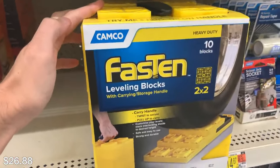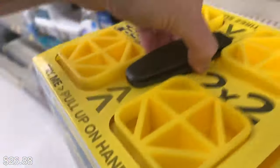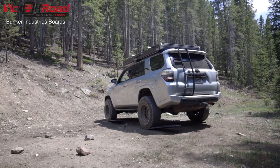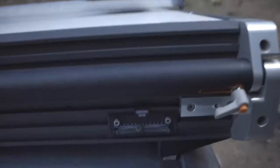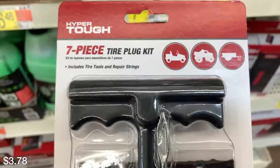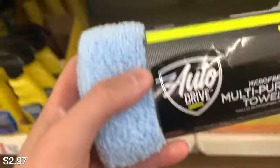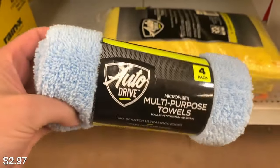So I always see these and I think about getting them because it's really great if you're trying to get level at a campsite. I'm pretty sure these are made so that RVs can do it. But right now I use these Vic Off-Road traction boards to get level, which I use for other things. And this tire plug kit, it's just really good to have as a backup. I have this as well. I actually ended up grabbing some of these microfiber towels. They're really good. And I actually ended up grabbing a big pack of these on my way out because I need to clean my vehicle.